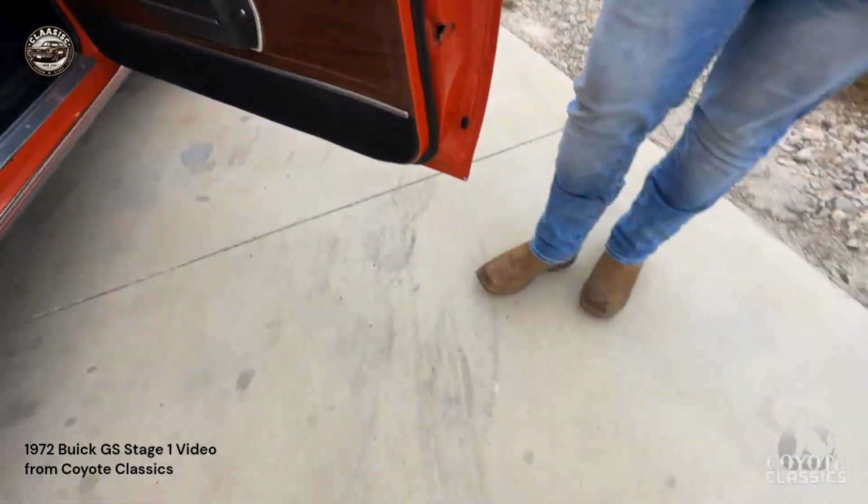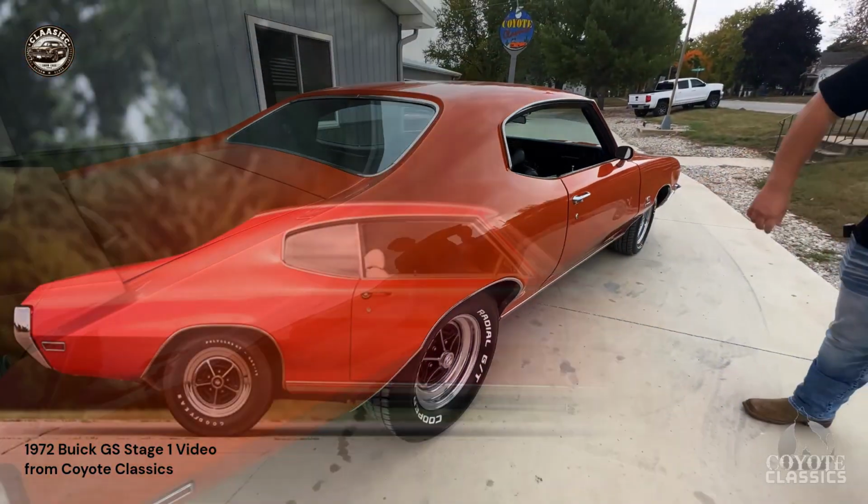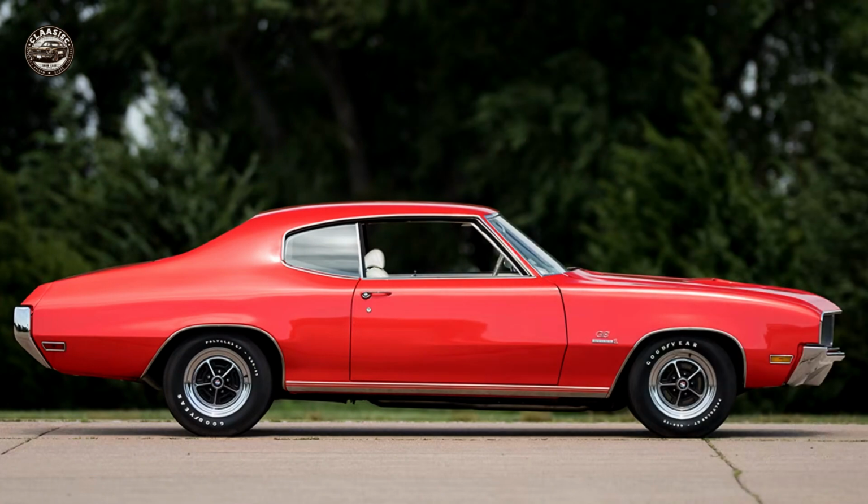The 1970 Buick GS Stage 1's current price is estimated to be around $200,000, based on recent sales and auctions of similar cars. However, the 1970 Buick GS Stage 1's price may vary depending on the demand and supply, the location and venue, and the buyer and seller.